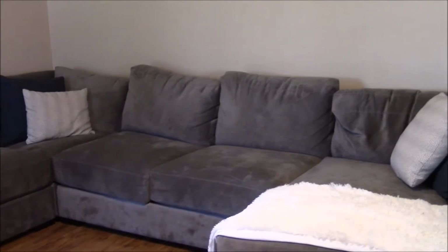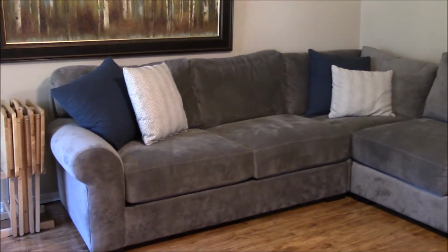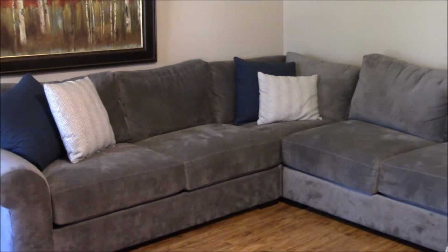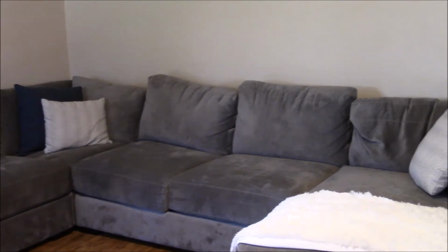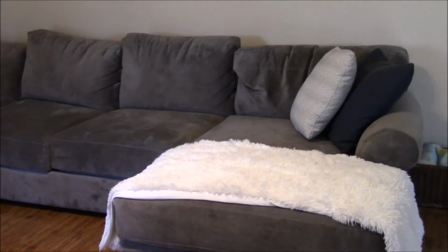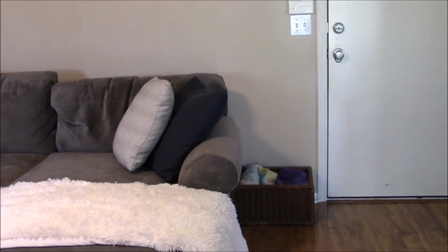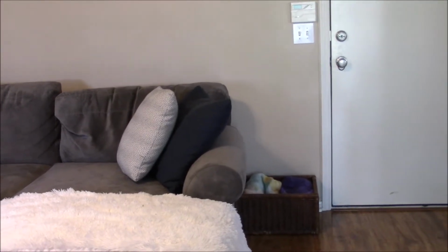So this massive behemoth couch is from Gallery Furniture, and it was a special order. It was kind of a little bit of a headache, but Henry there at Gallery Furniture took the time to make sure that everything was done right, and so I'm really happy with the new couch. The blanket is from Home Goods. And then in that basket, I used to have a different basket, but I got a smaller basket that took up less floor space. But this basket just holds a couple extra blankets in case it happens to get cold here.